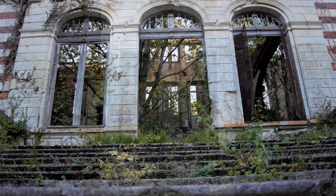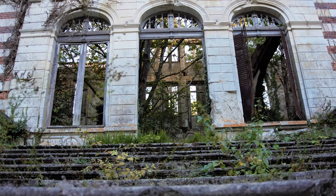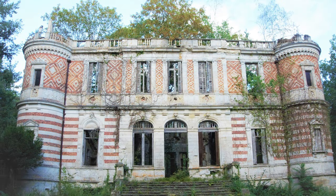It was built by the Marquis Alexis de Pomereux around 1866. Because of the War of 1870 and the death of the Marquis, the construction was postponed.